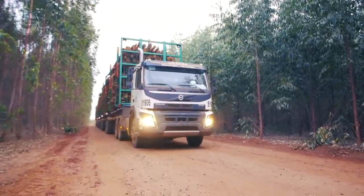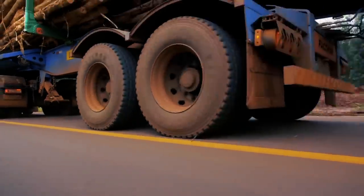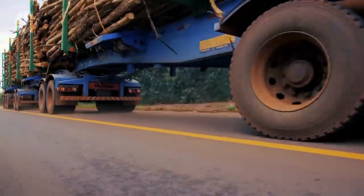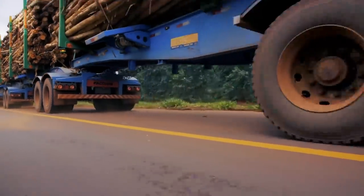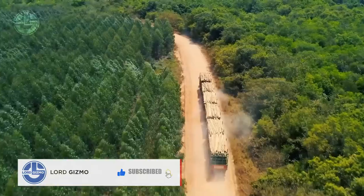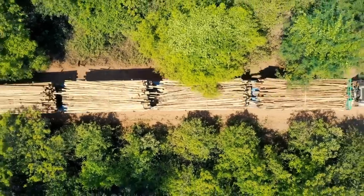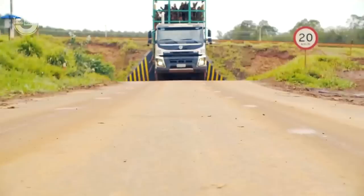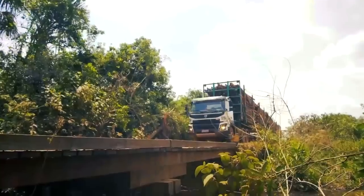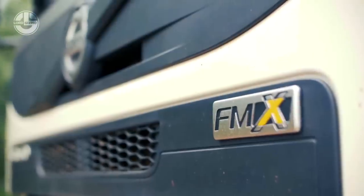Recently, SUZANO invested heavily to acquire Volvo Hexatrains. These consist of Volvo FMX trucks and 6 semi-trailers. Each Hexatrain is 54 meters long and carries up to 200 tons of eucalyptus logs per trip, traveling only on private roads within reforestation farms. This has enhanced the company's transport power. Now they can transport more volume in less time with the same safety, while having environmental and operational gains.